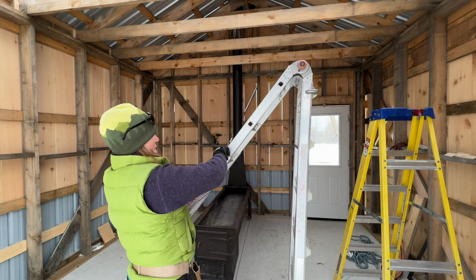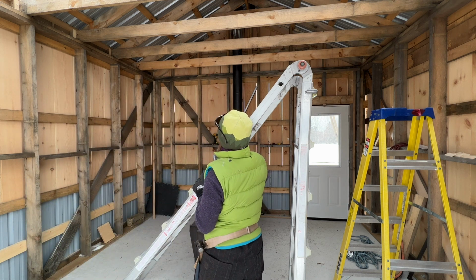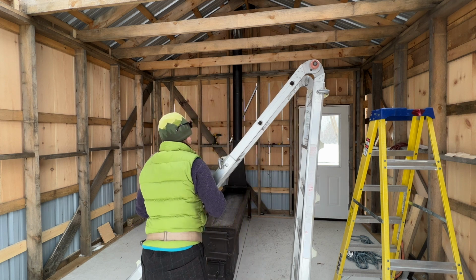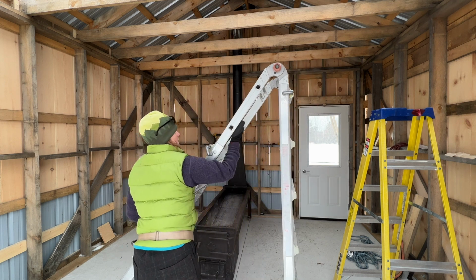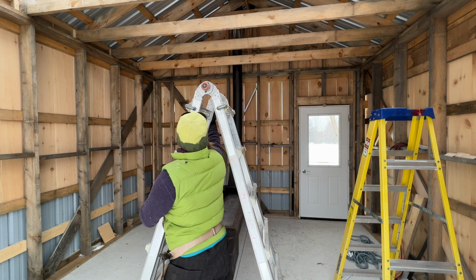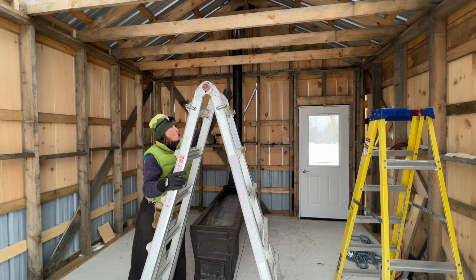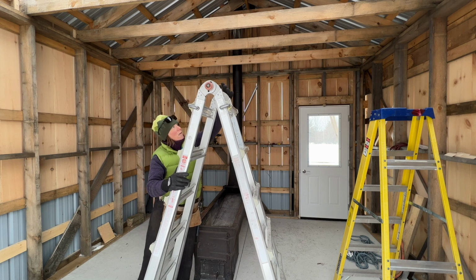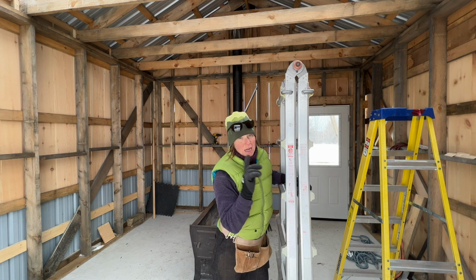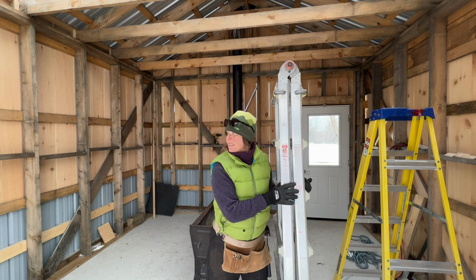So it has these cool little handy dandy levers, and then it can make itself bigger and smaller. Folds up nice, but I tell you, it's heavy and I hate moving it, but I love using it, so it's one of those.